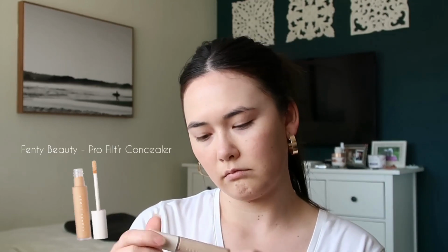Next I'm going to go in with my concealer. I use the Fenty Beauty Pro Filter Concealer. I only use a little bit. Right now I'm in the shade 150. I'm 150 in the foundation, but I think the concealer is a bit lighter than the foundation. But right now it gets the job done.